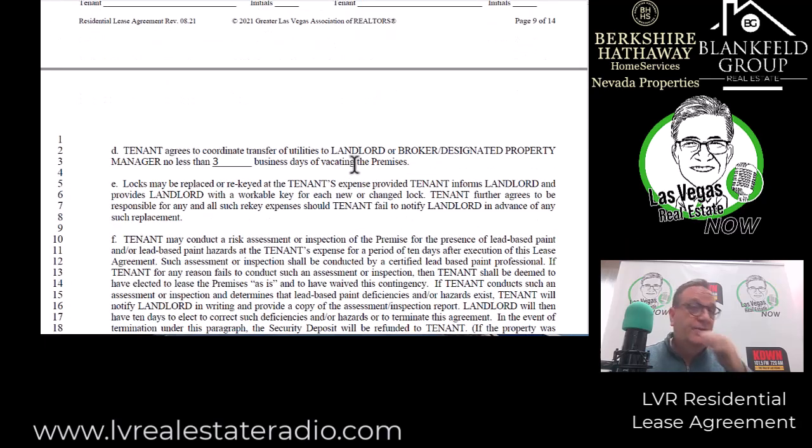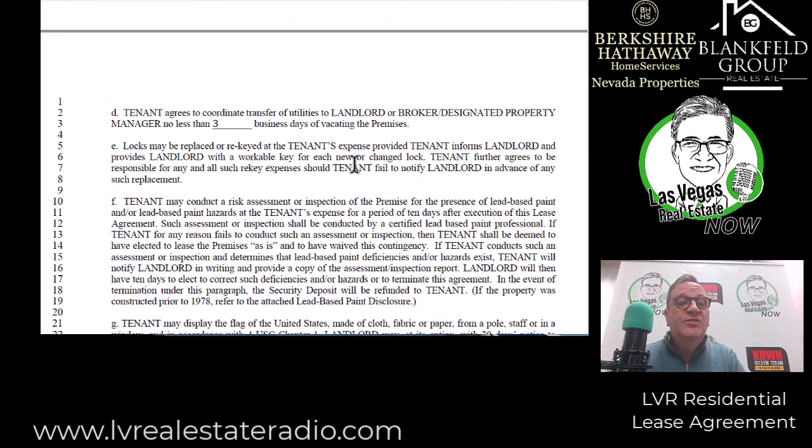You agree to transfer the utilities within 3 days. If you decide to change the locks on the property, which is your right, you still need to provide a copy of those keys to the property manager or landlord. That's important. As a property manager, I need to be able to have access to the property for emergencies.